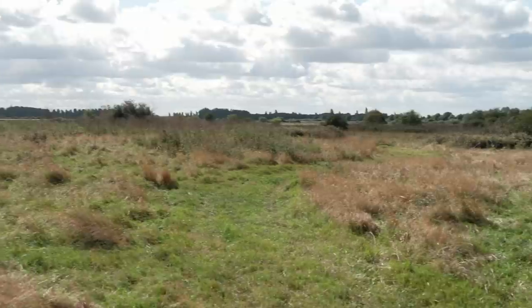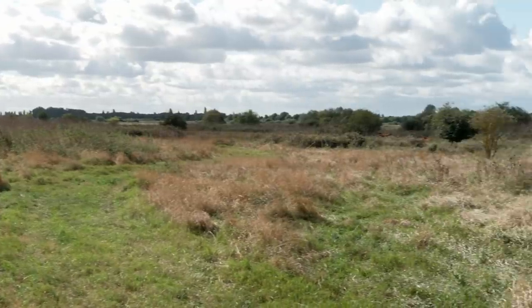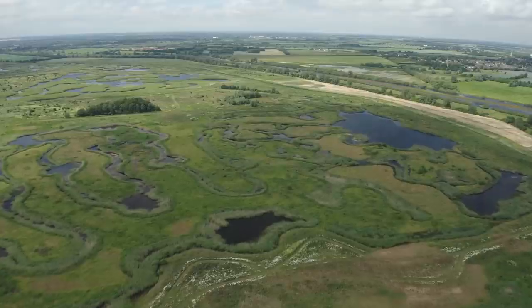So that transformation from a large area of intensive farming has been done in a phased way through the extraction of gravel and the direct placement of overburdens as we progressively restore the wetlands. So we're seeing a phase that is restored, and we are advancing with the extraction as well.